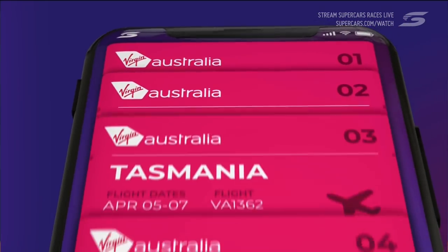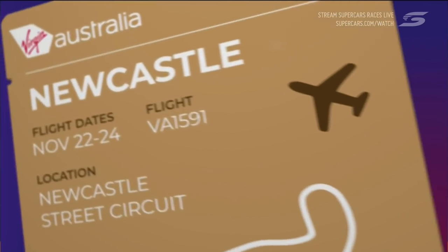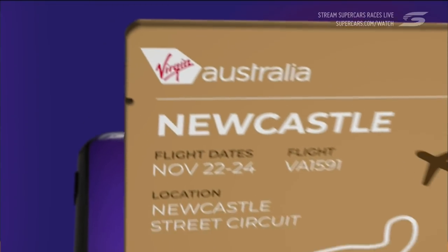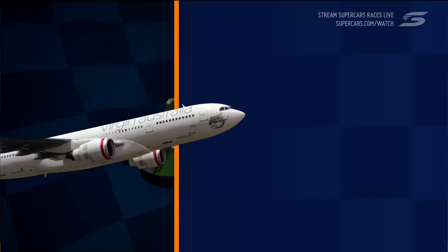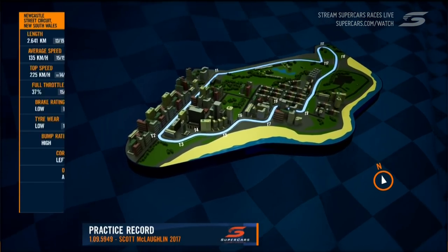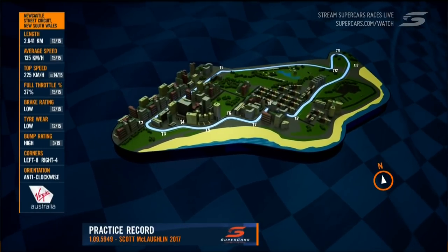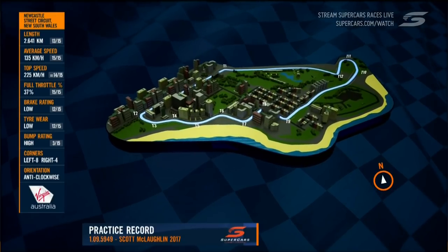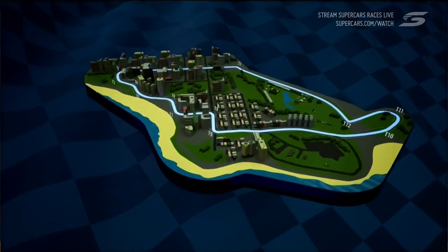Details thanks to Virgin Australia up on screen for our final destination of the 2019 Virgin Australia Supercars Championship season. A little over 2,600 metres of highly energised racetrack around here. Unbelievable place for all of the supercar community to wind up the championship season in grand style for our third visit to this location. We're a couple of hours to the north of Sydney in this marvellous city that really welcomes supercars year in and year out. It's become a classic instantaneously.